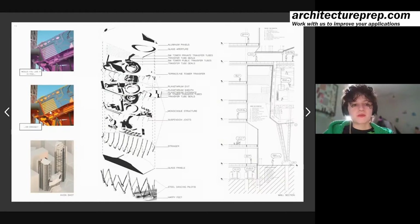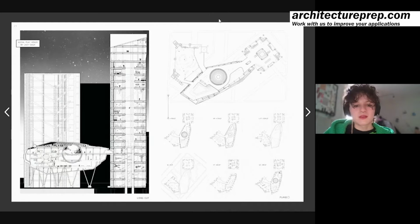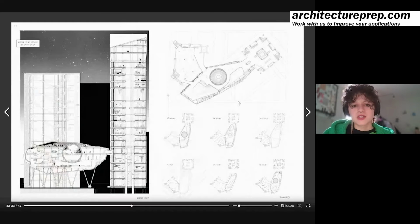throughout the portfolio. And this page is a little crazy. When I made this portfolio, I was really trying to cram as much of the work I'd done as possible. If I was going to redo this slide, I might cut one of these columns, but that's neither here nor there. So more renders, a little assembly diagram, and then an assembly section. And then another section and the plans for the project.